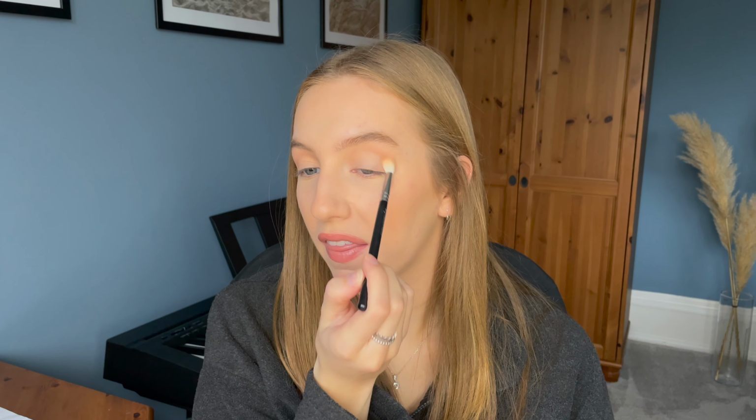ZOEVA brushes are just some of the best out there, especially for your eyes. If you have the budget to be able to buy one of their sets, because that's where you get the most value for money, 100% recommend it. I'm pretty sure most of my brushes are from one of their big sets that I got for Christmas, and I've had them for years and the quality is still amazing.